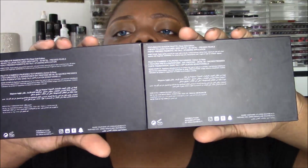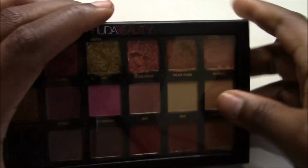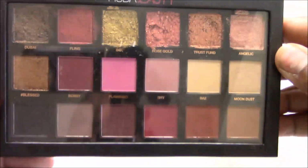I noticed that maybe the words are a little bit lower, but I mean, I'm being petty. Like that, the back is really good. All right, so we'll go ahead and we'll dive into these palettes now. So here is the legit palette.